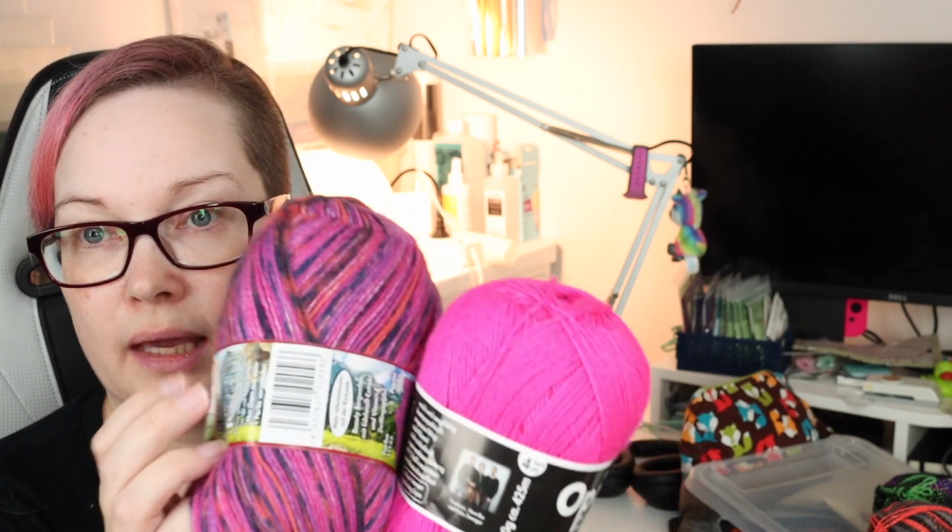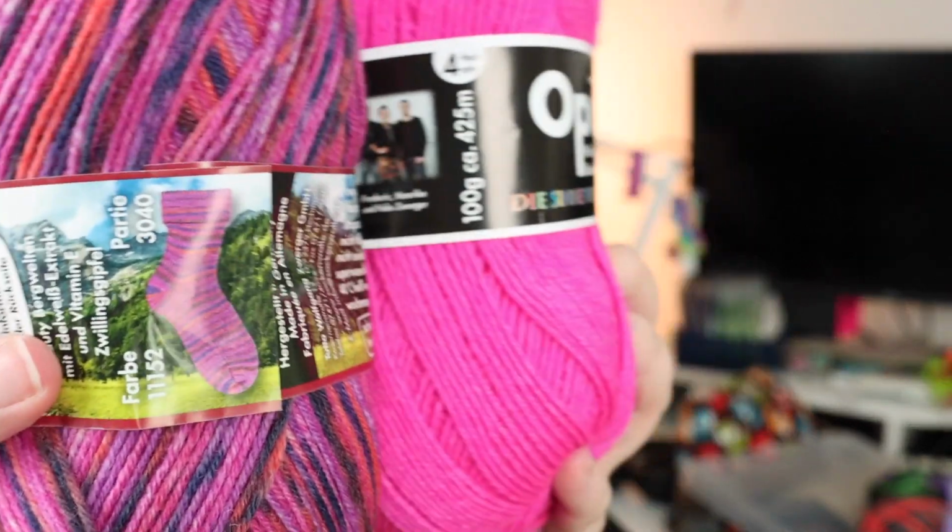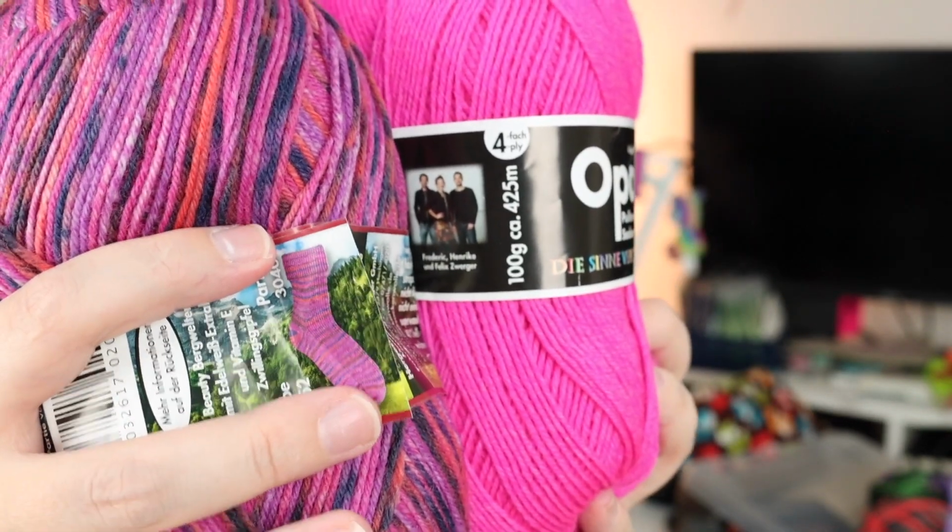I really like Opal yarns. Again, I think this is also a German brand. Here in Europe, they're fairly easy to get a hold of, and their yarns are self-striping. Let's see if you can see that. It's an example of the yarn. It's a very bad photo, but I do like these yarns. I have a bunch of them. I have way too much yarn and I bought even more. And then I have a friend that is a bit poorly, and I really, really wanted to make her some socks.